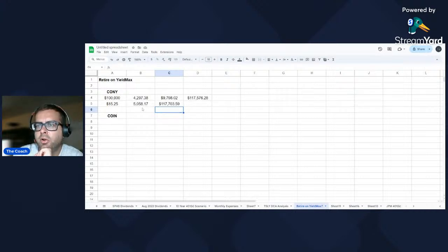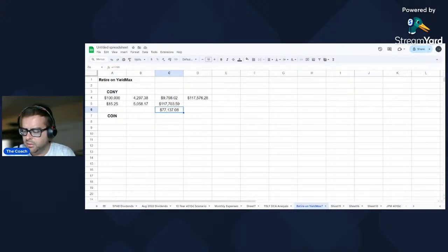So our total return, let me do this again over here. Actually, it would have been more because we would have made 77,000 in dividends. So our total return would be 77,137.08 plus 17,703.59. So that would have been 95,612. So we would have almost made all of our money back, and we're not even fully through.